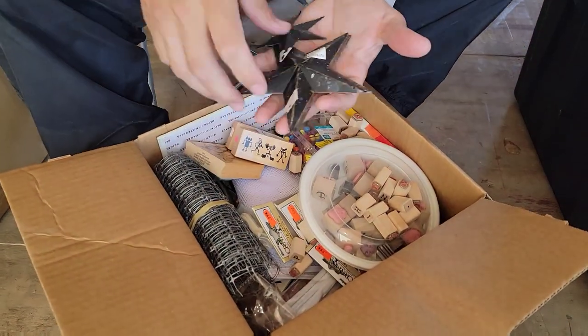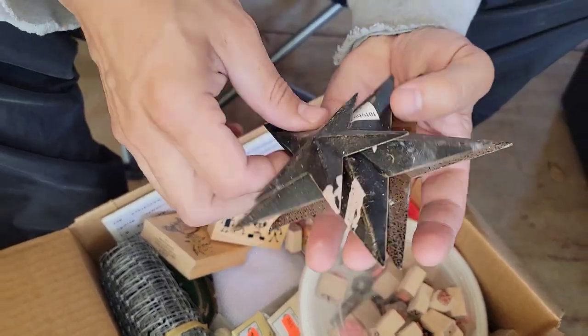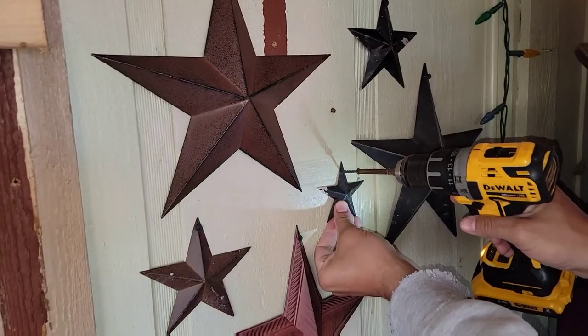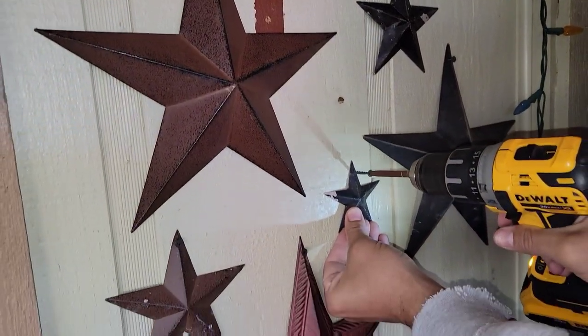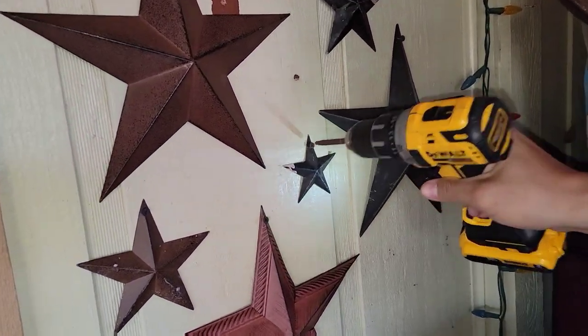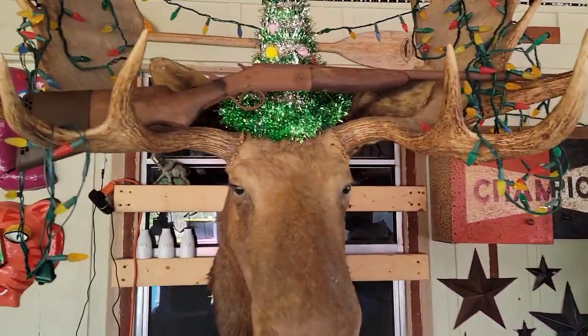Look at this, mini stars. Oh, I just hung up 3 stars in the porch. Can I just take these and hang these up as well? Okay. Let's go do that right now. Right there? Yeah, looks good. You're happy with that? Oh, I love it. Okay, and boom! Bada bing, bada boom. If we find any more stars, you and Fred the Moose will get to see them first.